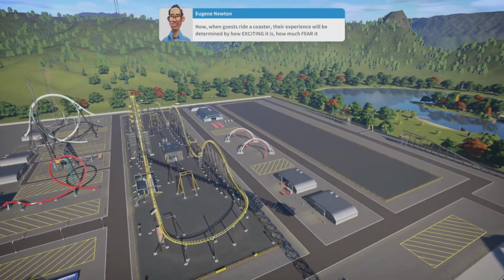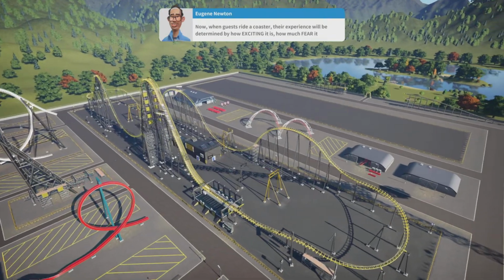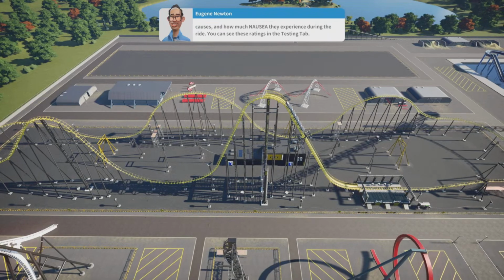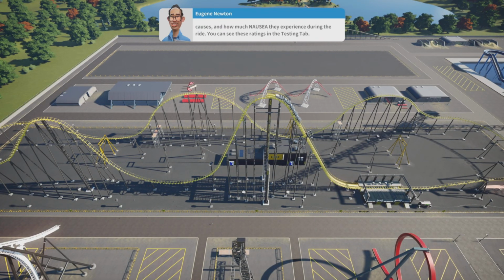Now, when guests ride a coaster, their experience will be determined by how exciting it is, how much fear it causes, and how much nausea they experience during the ride. You can see these ratings in the Testing tab.